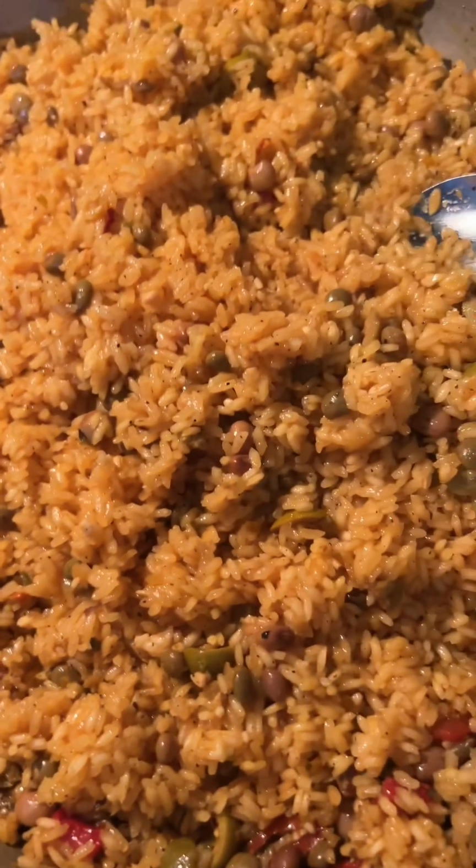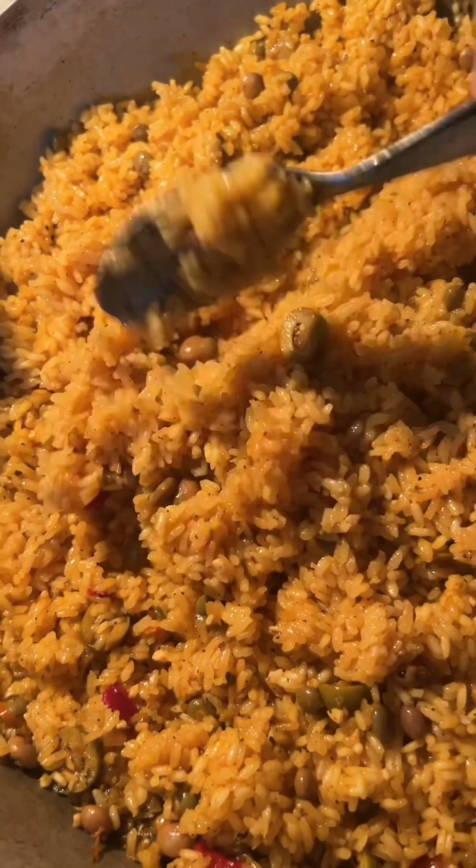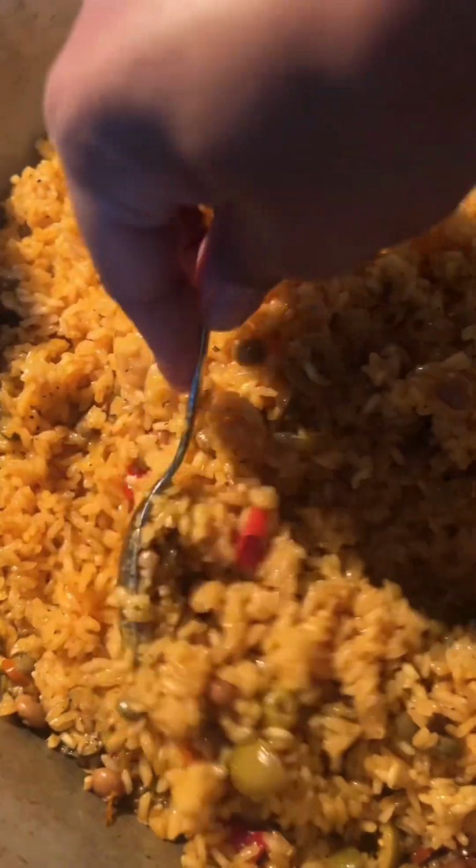All right, there we go. All right, so this is how you want your rice to be. You want your rice to be nice and fluffy. Look at that, look at how it just, you know, want your rice to be nice and fluffy.